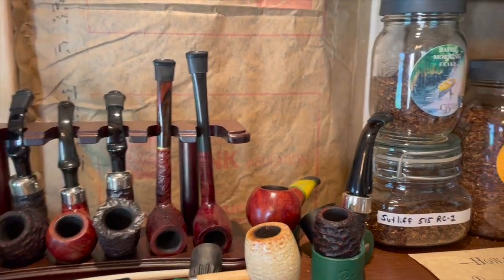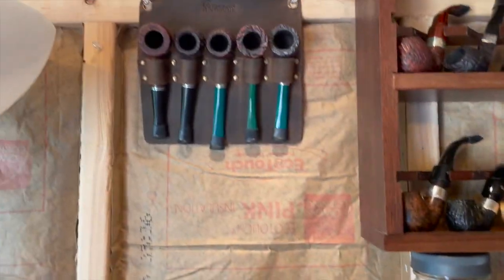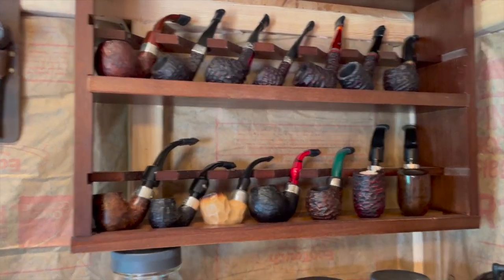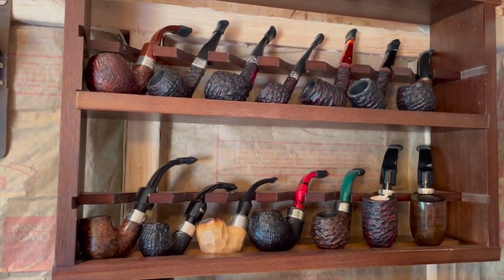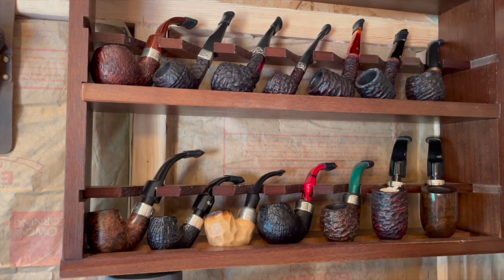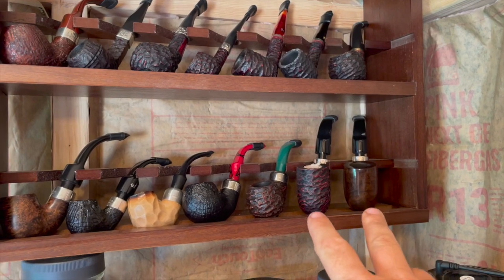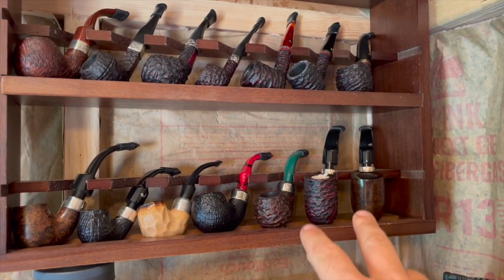KS 7LE, KS 320 lime. I'm not going to go through all of them, but you can kind of get the idea. Couple Peterson Deluxes down here, African Meerschaum, the two pub pipes, rusticade and the oak.